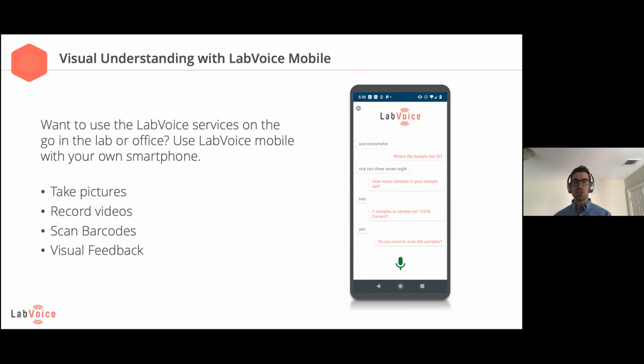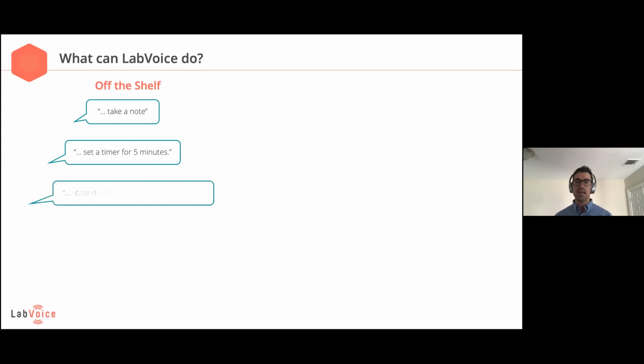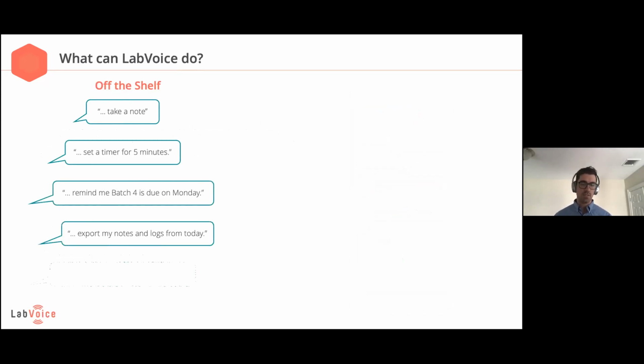And it's much more likely that a user is going to catch errors through a secondary source rather than through their own handwriting or own keyboarding. So out of the box, users are able to access the features that everyday voice assistants like Siri can offer. We can set timers and reminders, take down notes and observations, perform calculations and conversions.